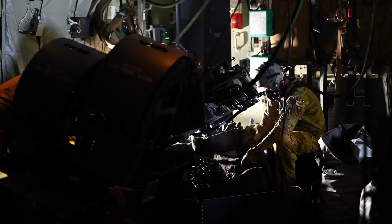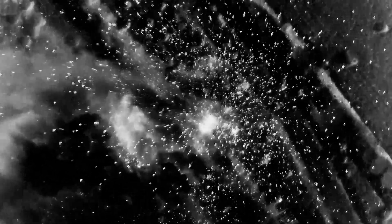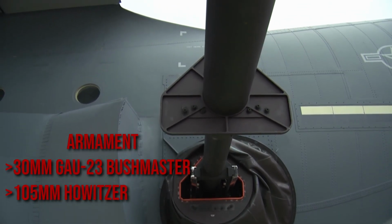The primary mission of the AC-130J is to provide close air support with its precision, low-yield munitions against ground targets, such as troops in contact and convoy escorts. Also air interdiction missions, dealing with targets that aren't an immediate threat, to disrupt and delay the enemy. Helping accomplish its mission is its 30mm GAU-23 and its howitzer, with its ammunition being capable of air bursts.